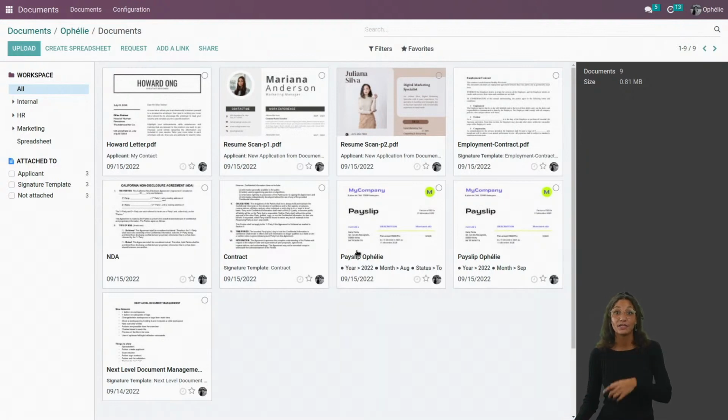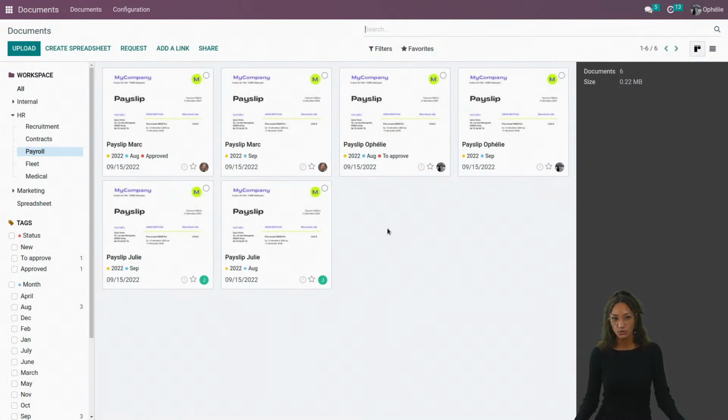But in this case, your employees will only see their own documents and files, and you don't even have to spend time sharing it or sending it by email. So that's cool. That was about the pay slips and the payroll aspects.